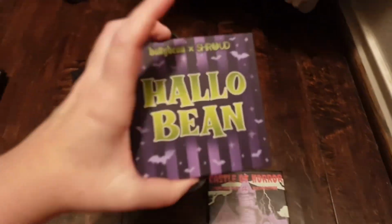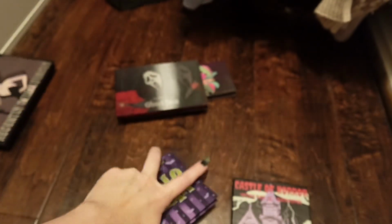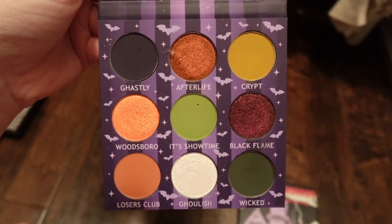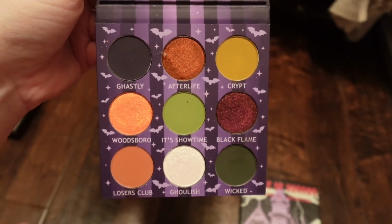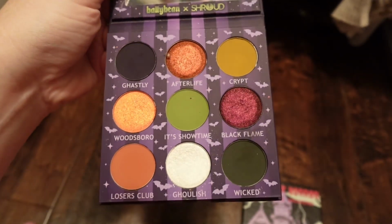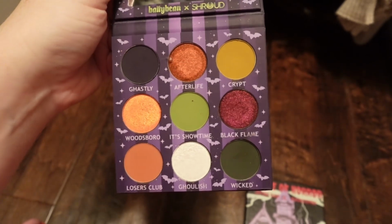And then next, from Shroud in collaboration with Batty Bean, we have the Hallow Bean palette. This one is so pretty. This one is just like the perfect little Halloween palette. It's got your black, your orange, your green. The shimmers in here are so beautiful. That one down there, Ghoulish, is beautiful on the lid. And I love Black Flame too. So that is our next choice.